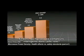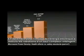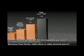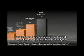So where are smart meters on this list? Electrical Power Institute in December 2010 measured a single Itron smart meter with pulses up to 7.93 microwatts per centimeter squared. Our own testing indicated approximately 8.0 with 1 meter. These tests are at a close distance, approximately 1 foot away from the meter.